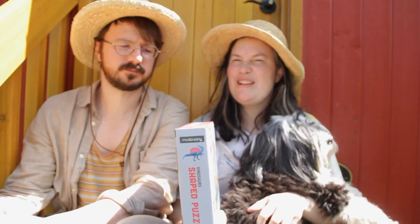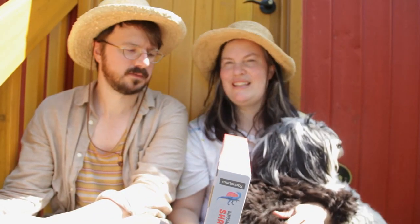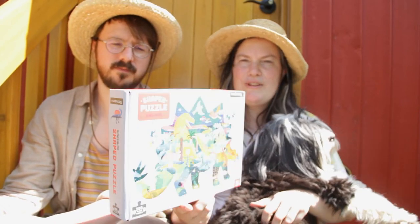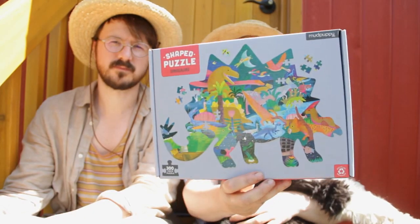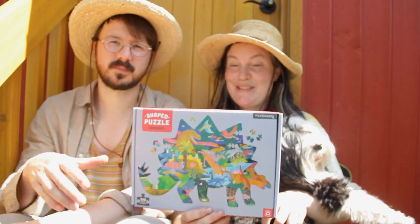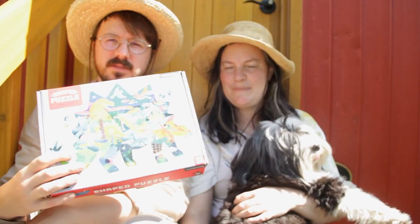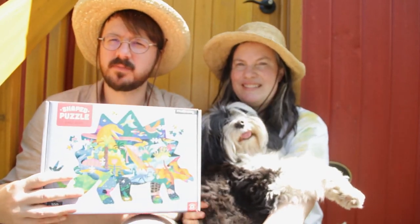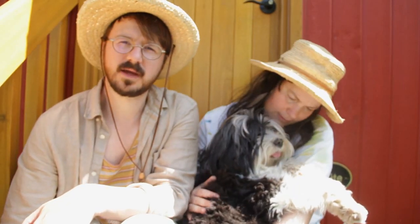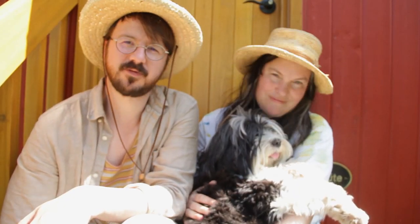And it's also about the right level of difficulty because you want something you can do relatively quickly. Although this one has got a challenge to it because it also has the dinos within the dino shape. So it's been really fun. So yeah, this might have been in the kids section of the bookstore, but that doesn't mean that adults can't enjoy, and it doesn't mean that it's not challenging for adults. Yeah.